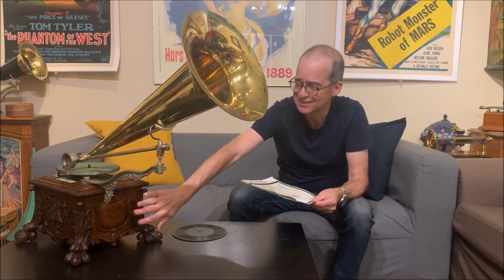Well, our research did uncover something, a United States patent. And this patent was taken out by Louis P. Valiquette of New York, New York. And it is for a case for a talking machine. So somebody designed this case and actually took out a patent, which I'll show right here.